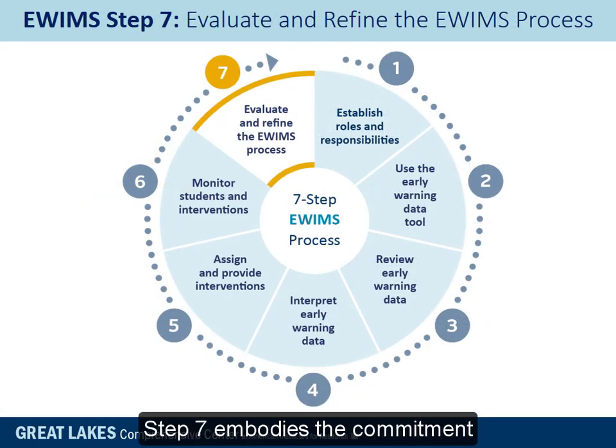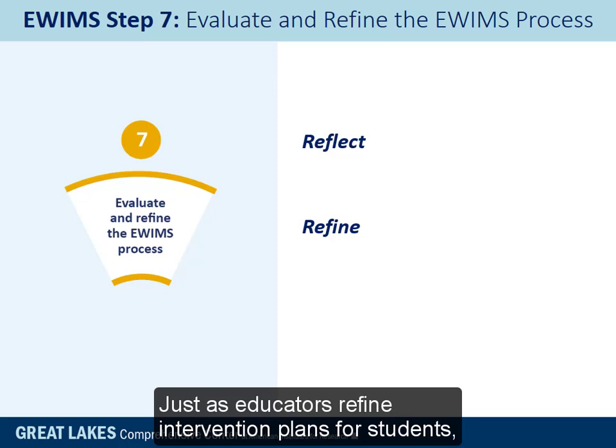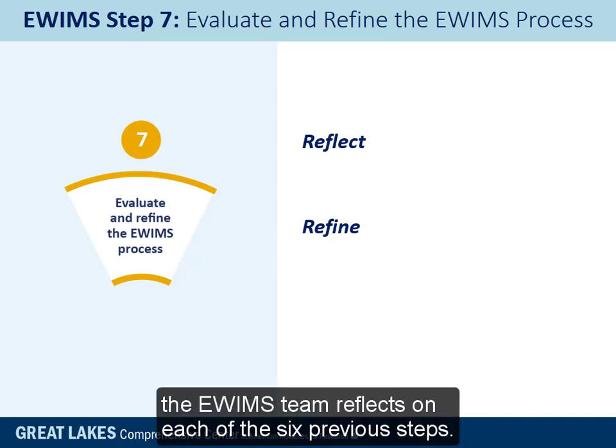Step 7 embodies the commitment to continuous improvement. This is where teams review and make appropriate alterations to the process. Just as educators refine intervention plans for students, it is also important to refine the work of the EWIMS team. In this step, the EWIMS team reflects on each of the 6 previous steps.